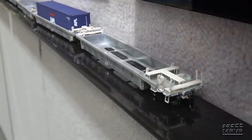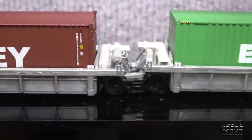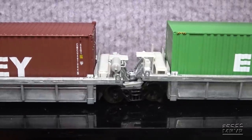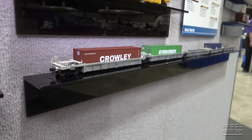What are some of the other features? We've got a lot of molded details that are on the ends. You can kind of see them here with the sample that we've got, because this is a pre-production sample that's not painted up yet. But the nice part is with that die-cast body, it's got a lot of weight, so whether it's running loaded or empty, it actually tracks very, very well.